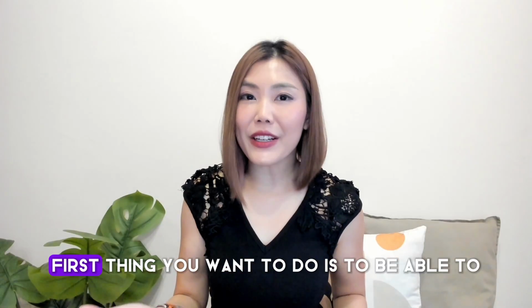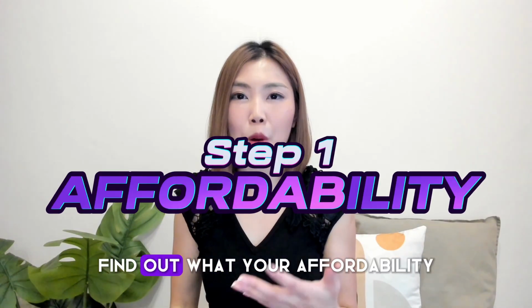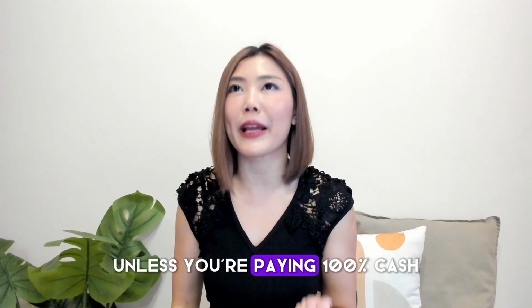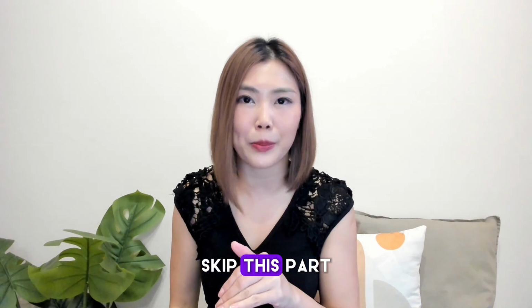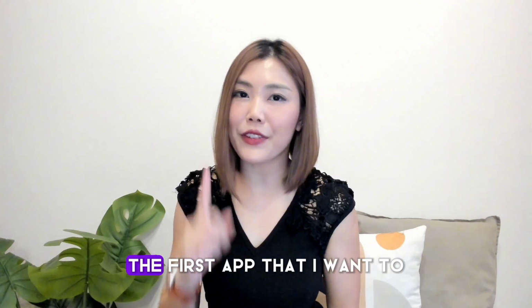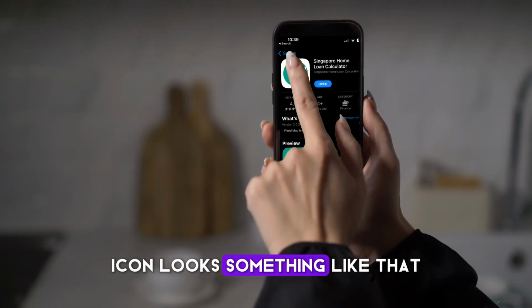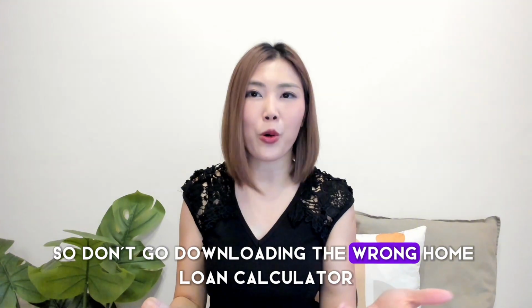I promise. The first thing you want to do is to be able to find out what your affordability is in terms of the loan that you're going to take. Unless you're paying 100% cash, then yeah, you can skip this part and just call me. Otherwise, the first app that I want to introduce to you is called Singapore Home Loans. Icon looks something like that. A pretty generic name, so don't go downloading the wrong home loan calculator.